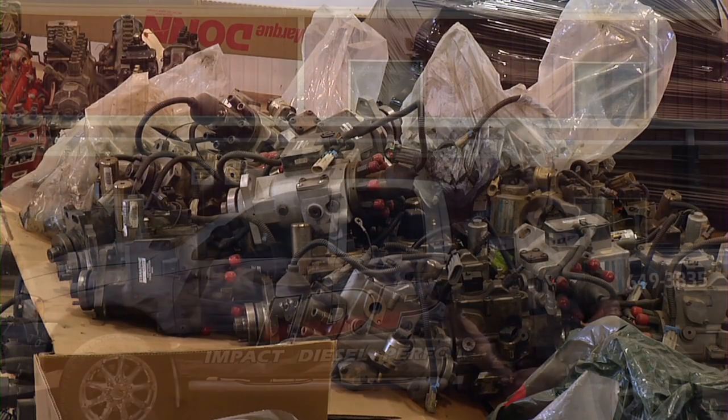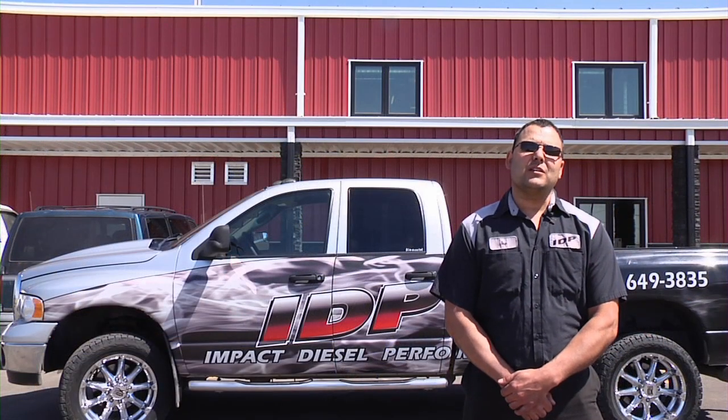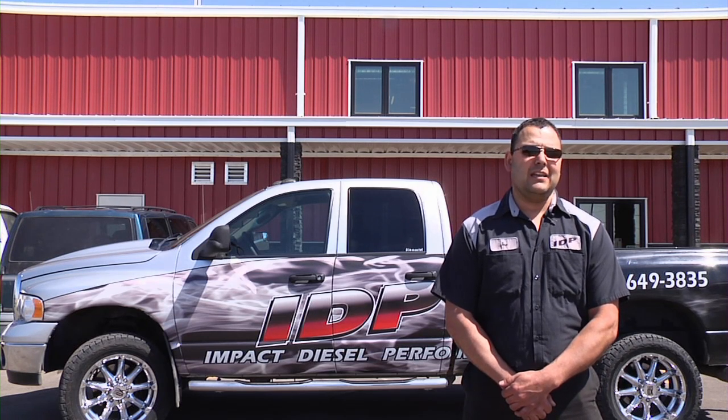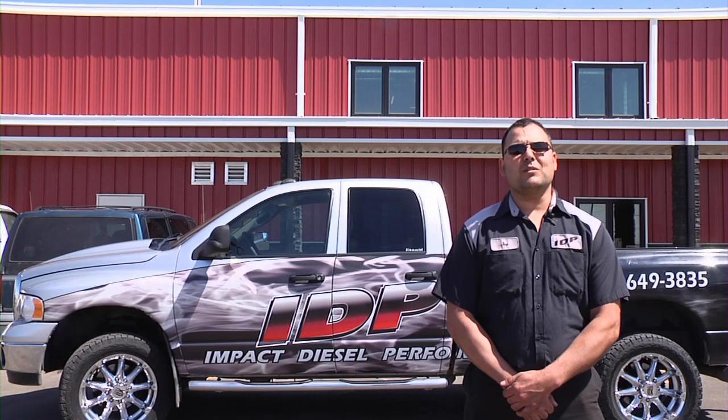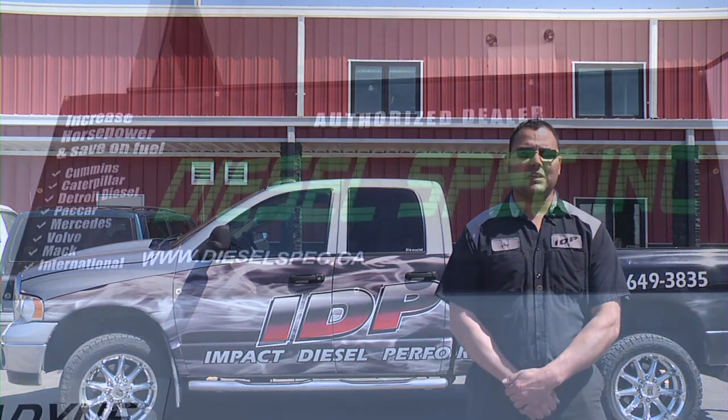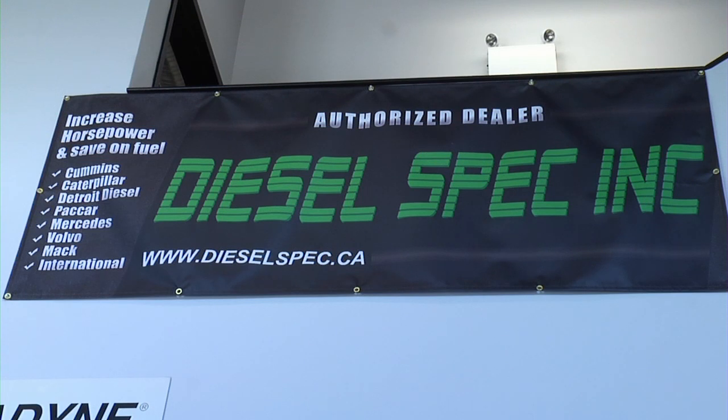From the days of old where you were setting the rail on the injectors to try and make a little more horsepower and economy, now you can do it electronically. And once we're done, we've had guys come back with anywhere from a half mile to the gallon gain to 3 miles to the gallon gain. So it all depends on where the truck was to where it's going.